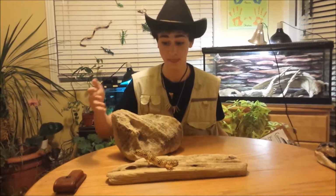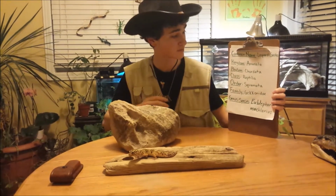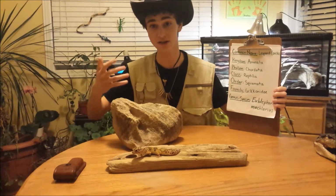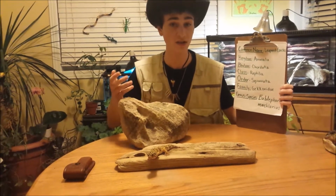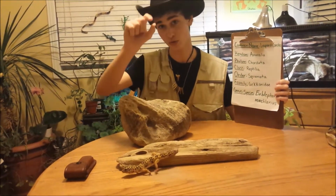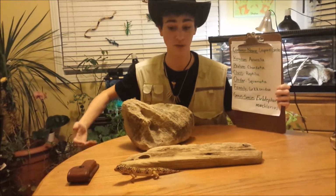As you may know, this lizard's common name is the leopard gecko. However, it goes further than that. His kingdom is Animalia. This means that he's an animal, like you and me, not a plant, like what we have in the background. His phylum is Chordata. This means that their embryos have a small cord called a notochord, which develops into a spine or backbone.